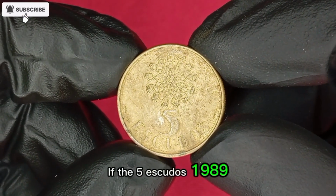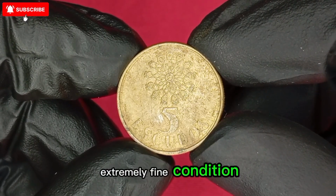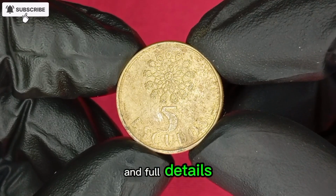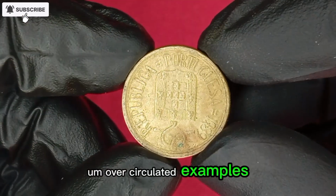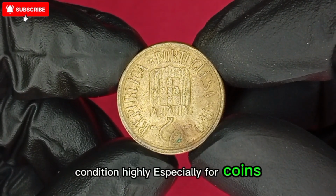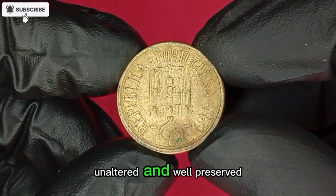If the 5 Escudos 1989 coin is in uncirculated or extremely fine condition, with minimal wear, no scratches or damage, and full details visible, then it might command a premium over circulated examples, because collectors often value condition highly, especially for coins from the last decades of the Escudo system that are unaltered and well preserved.